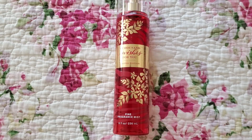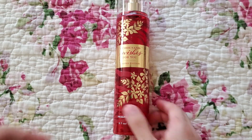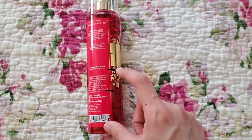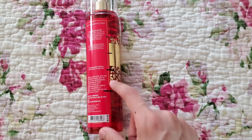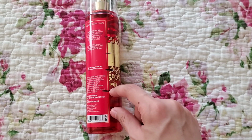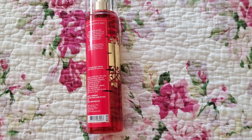Here we have my 1000 Wishes Fine Fragrance Mist. So this one, again, I still use it only after the shower. I don't like using it when I know I'm going to be wearing light pajamas, so I don't always use it when I'm done with the shower. Here are the previous fill lines, so pretty consistent. Last month it was right there, now I am right here. So if I'm any judge, I would say in 2 more months I should be done with this, but who knows.